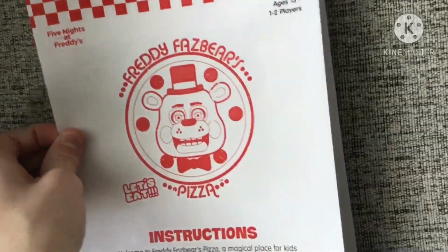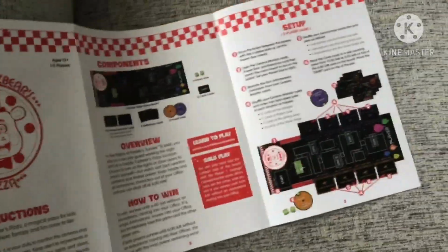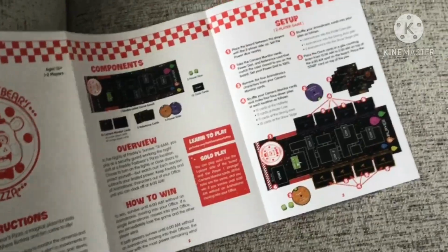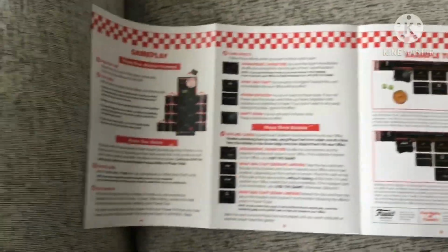So here's your instruction booklet. You can see it says Let's Eat and has the Freddy Fazbear's Pizza logo and instructions, and in here's a little leaflet that will guide you through the setup, the overview, how to win, components, and the gameplay and all that, and we'll look over that as well.